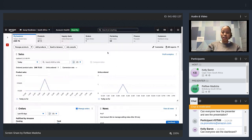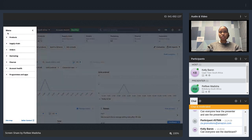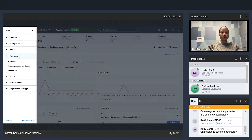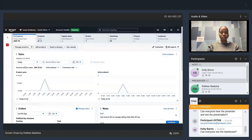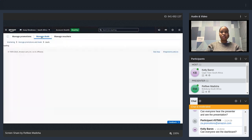You'll have your dashboard, and to create a deal, what I'd love for you to do is to go over to this hamburger menu here in the top left corner. You'll click into it. Just want to make sure it's clicking on your side as well. Awesome. And you'll come down to this part called marketing, and then you'll come down to manage promotions and deals, right? So again, you'll go to this hamburger menu, you'll go to marketing, you'll go to manage promotions and deals, right?